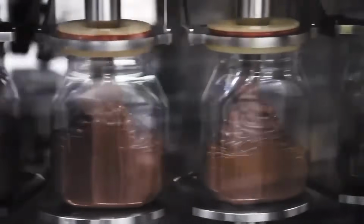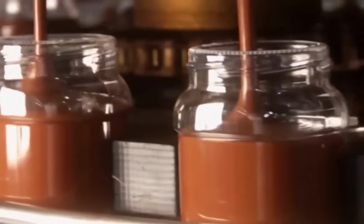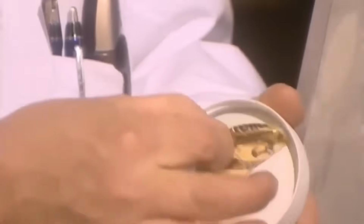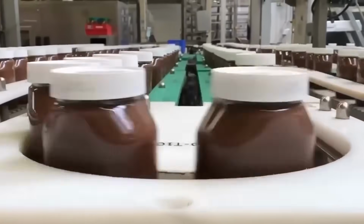The spread is pumped from the holding tanks into automated filling machines, which dispense precise amounts of Nutella into jars. The filling machines are equipped with high-speed nozzles that can fill hundreds of jars per minute. Each jar is made from food-grade plastic or glass and arrives at the factory pre-sterilized to ensure hygiene. The jars are sealed with tamper-proof lids, which are applied and tightened using automated capping machines. Once the jars are sealed, they are conveyed to labeling stations, where Nutella's iconic branding is applied.